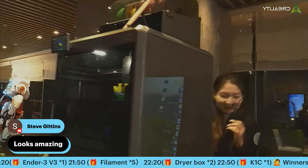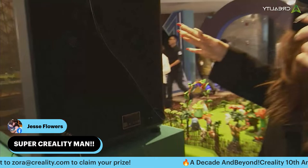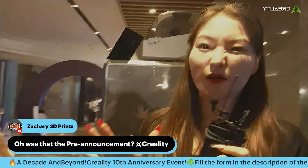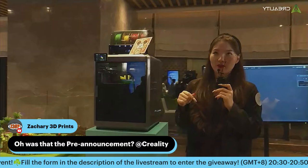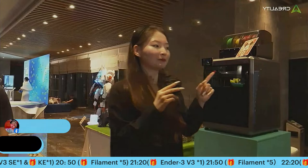K2 Plus, 495 by 515 by 640 millimeters. Oh my God. It's definitely a huge printer, right? And no worries, because we're going to introduce more details about these printers and the multiple color system. If you have any K1 printers or B3 printers, in the anniversary celebration they will tell you more about that. So I just give you a little peek and let's move to another one.